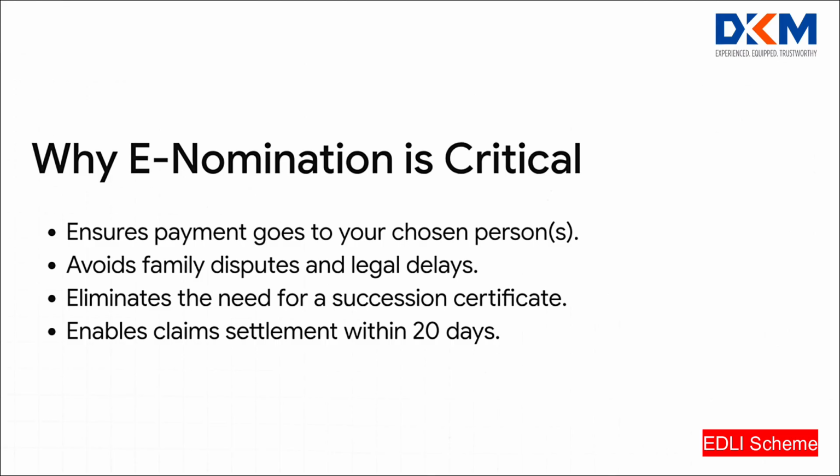Let's just be crystal clear on why this matters so much. First, it makes sure the money goes to the person you actually want it to go to. Second, it helps avoid ugly family disputes and legal delays. Third, you don't need a bunch of expensive legal paperwork like a succession certificate. And finally, it lets the EPFO do its job and settle the claims super fast, like within 20 days.